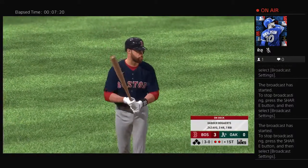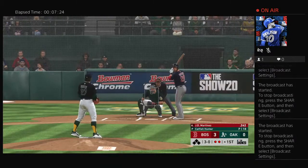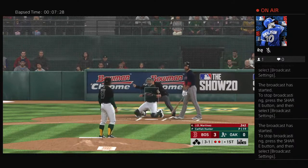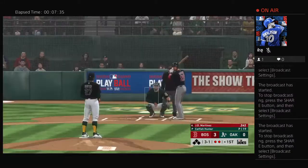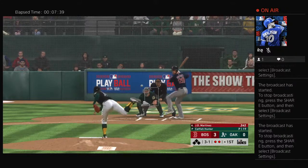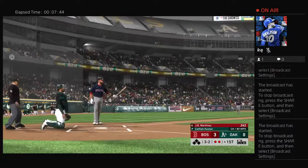3-0. I wouldn't be surprised if he had the green light here. Matter of fact, I know he's got the green light here. He's looking for something set or cut, and he's looking to do damage. 3-1 to Martinez. Got to believe he had the green light in that situation. 2 outs, 3-0 count. This guy can certainly handle the bat. That's a perfect situation to let him loose. But I love the fact that he's keyholed in a certain area, and it wasn't what he was looking for.